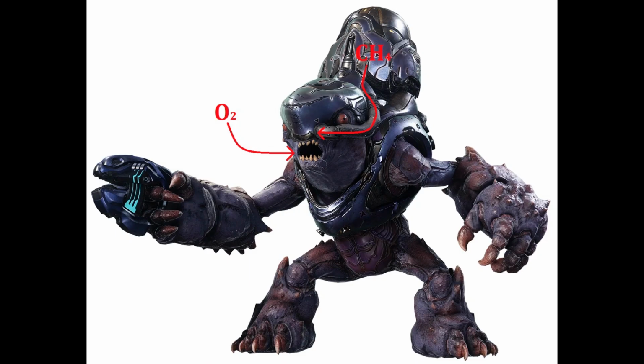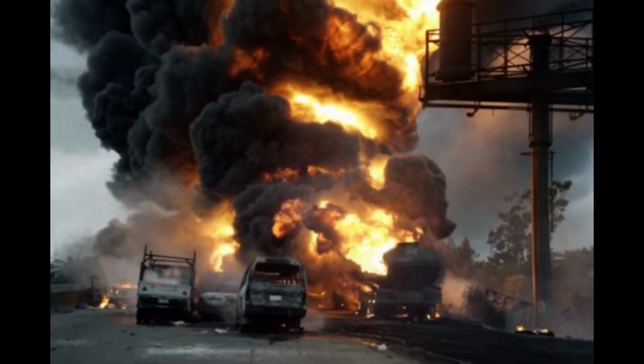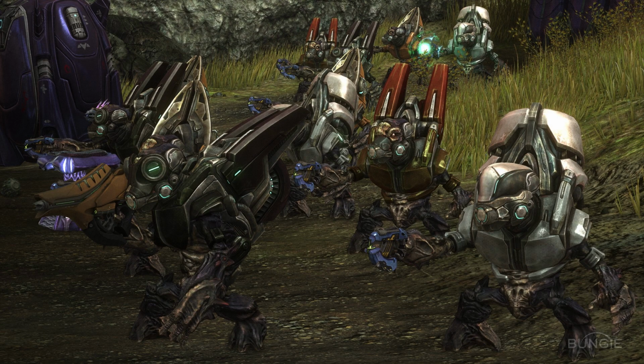So, it may be that grunts inhale methane and oxygen, use the oxygen to oxidize the methane, and exhale carbon dioxide and water. Now, carrying around a large flammable tank of methane would likely be a hindrance in combat, and if grunts use oxygen as the electron acceptor, you'd think surely then they could oxidize their own biomass, as our own cells do.